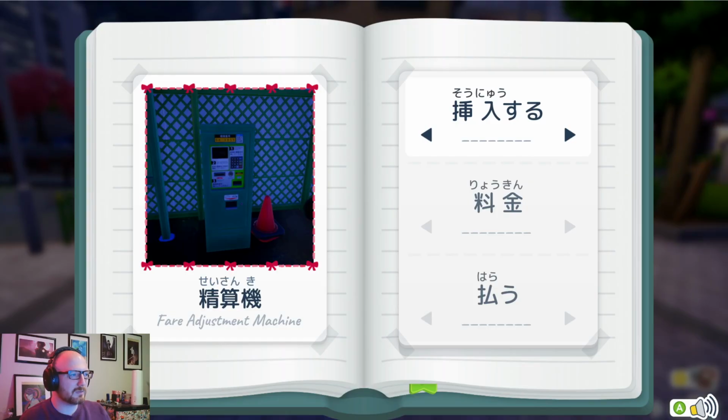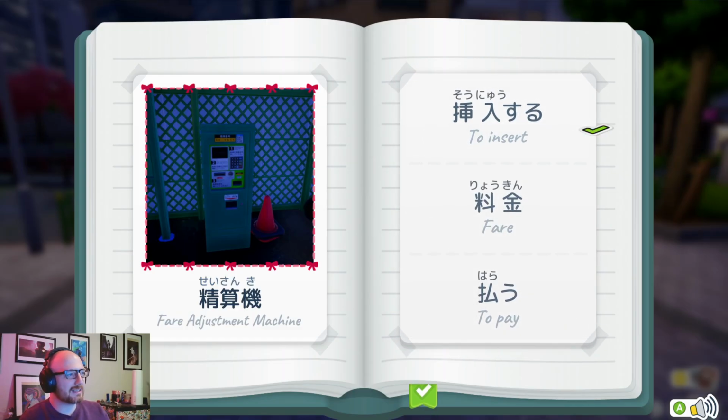Fair adjustment machine. Sonyu suru, rokin, and kousei. So I've seen it a lot when we were talking about minimum wage, you know. So fair, rokin, fair, and to insert, which if we look, sonyu suru, we can see enter in there. So all of that makes sense.